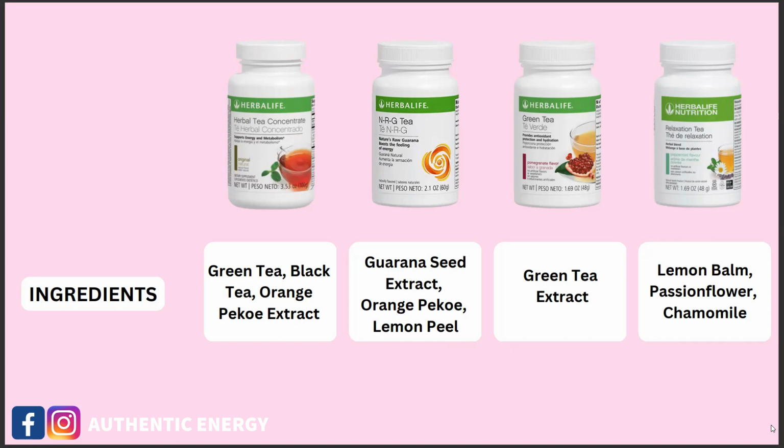And then thirdly, we have our green tea. I think at the moment, only Canada and the US have green tea, right? And the green tea is just pure green tea extract. It doesn't contain anything else. And this is actually one of my favorites.